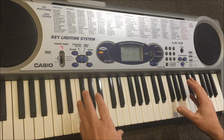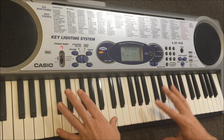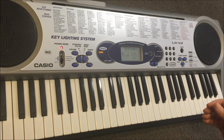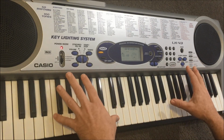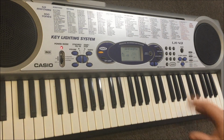So now that I've talked about that for 5 minutes, in summary, the key lighting system is a novelty. It's kind of fun, kind of interesting. Definitely not a way to learn piano though. Just keep it as a little aside tool, or maybe just an introduction to a young person who's not quite sure whether they want to seriously get into piano playing.